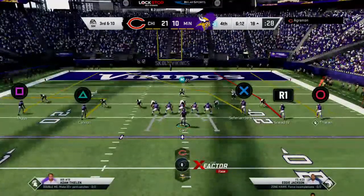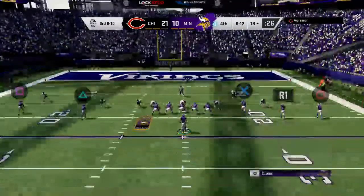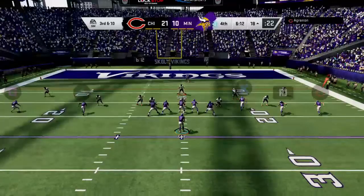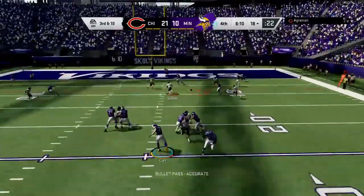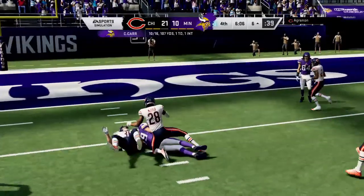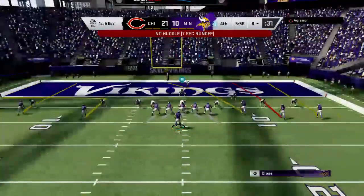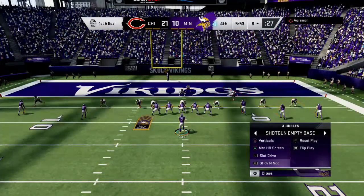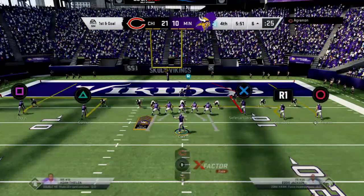This offense was on the move. Now 2 straight incompletions have them looking at 3rd and 10. Now Carr again. That one into the hands of Thielen, complete. And they work this near the 5. He'll be stopped at the 6. They're able to convert on 3rd down, and that sets up a 1st and goal.